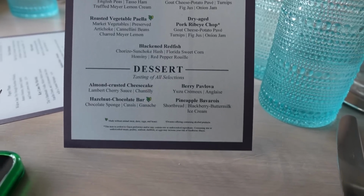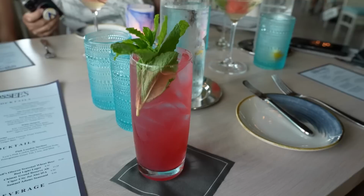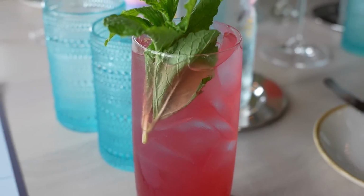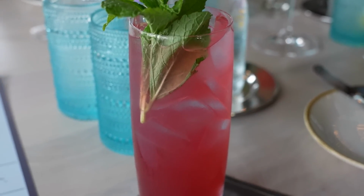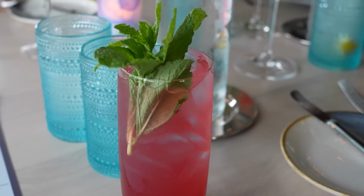To all my Bluey fans out there, looks like for dessert, we're gonna be having some pavlova. So they brought me out a zero proof cocktail. This is the Pink London Spritzer: Lyre's Pink London Spirit, grapefruit soda, pomegranate green tea, lime, and mint.